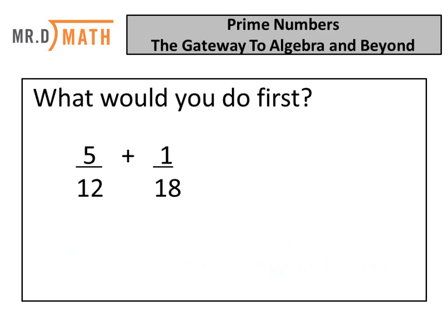So first of all, if I say to you 5 twelfths plus 1 eighteenth, and I say, what do you do first? And some of you say, well, I just close the book and take a break because I don't like doing fractions. Well, maybe some of you do that, but let's check it out. Most of you would say, well, you have to get a common denominator, and you have to find one. All right, well, that would be the first thing.